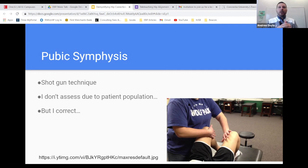You said that left side was weaker? Left side was stronger. Sorry, then I correct: do that perturbation on the right side. My apologies. And we do that until we feel like, all right, this is leveling out as far as motor control goes. So even though we didn't assess the observation of the pubic symphysis, we are going to correct, and we just did that. So we can do that on the shotgun technique.